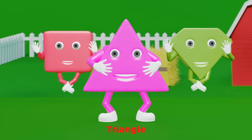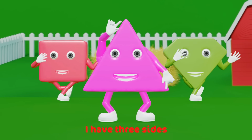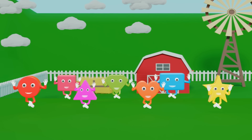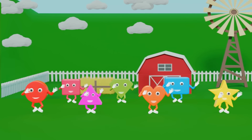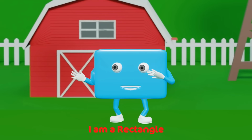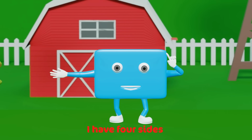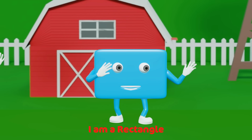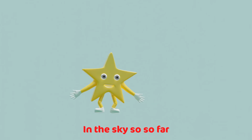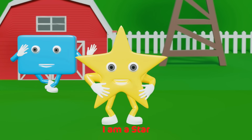I'm a triangle, triangle. I'm a pointy little shape. I have three sides. I'm a triangle, triangle. I'm a rectangle, rectangle. Like a really long square. I'm a rectangle, rectangle. I'm a star, I'm a star. In the sky, so, so far. I have five pointy arms. I'm a star, I'm a star.